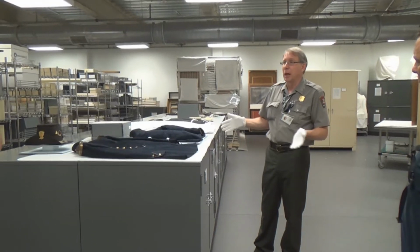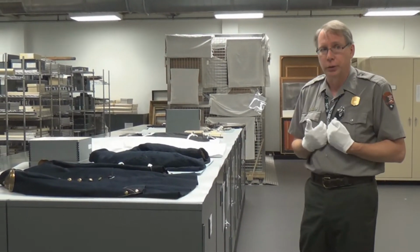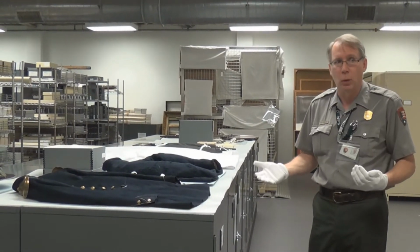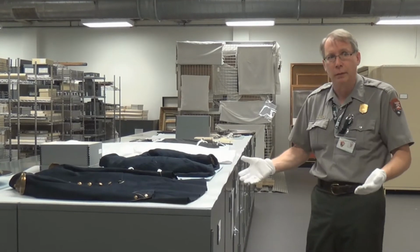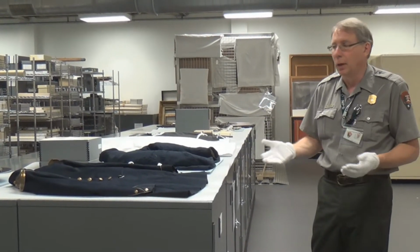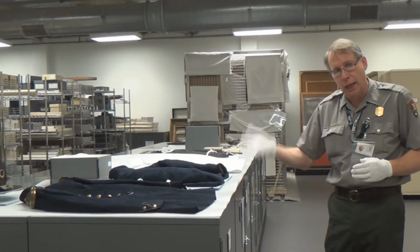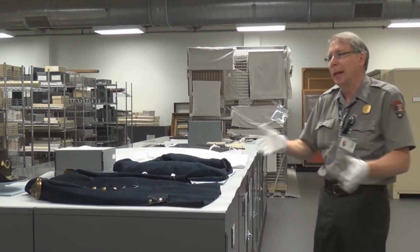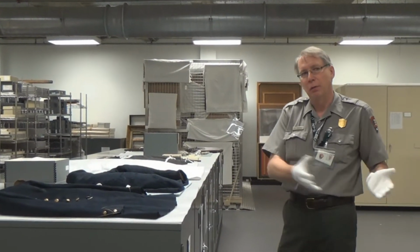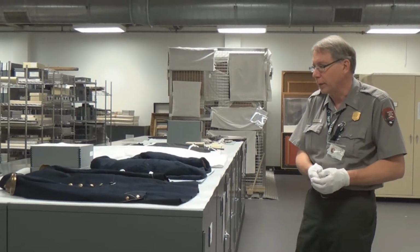Those photographs become part of our legal documentation of our ownership of the property in the event it's ever lost in some way, shape, or form, whether it's stolen, whether it's lost as a result of a natural disaster. We need to be able to photograph it and document it so that even though it may no longer exist or not be in our hands, we can still provide that information to researchers and so on and so forth.